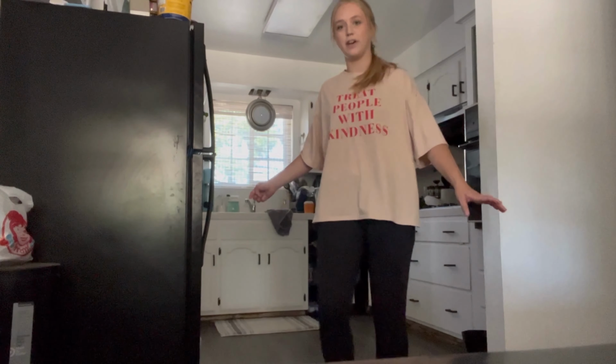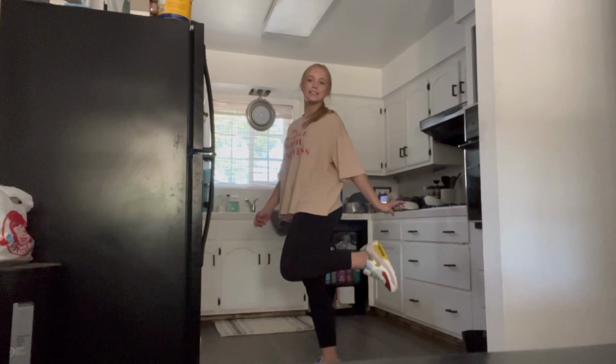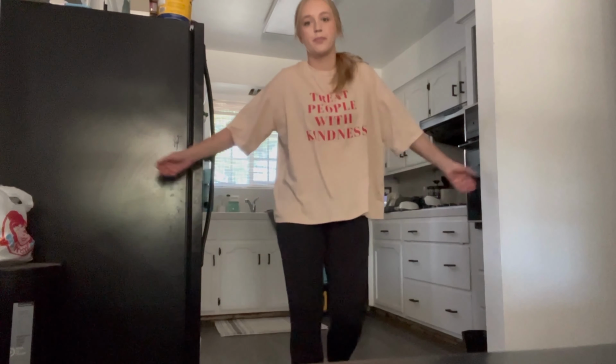Here is the final fit check. Super simple. I just want to be comfortable out running errands. So let's go. I think I'm gonna try Target and Five Below because I live right near both of those. I just don't know which one to go to first. I think I'm gonna try Five Below first and then go to Target and we'll see.